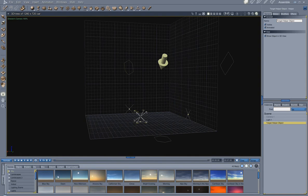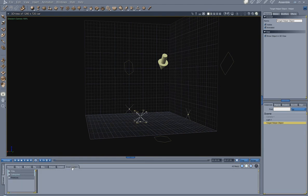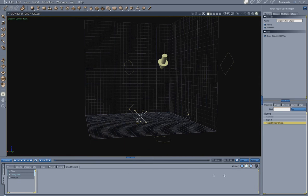I know where I put all of my stuff, where it's installed, using my content system here, making all these different runtimes. So I prefer to just know where my stuff is rather than using it. But basically, I guess how it works is if you have, say, Genesis, if you have something loaded in here that has metadata from DAZ, basically it works with DAZ 3D products. And if I loaded Genesis in there and selected it and then went into the Smart Content tab, it would show me everything that I have in my library that works with that.